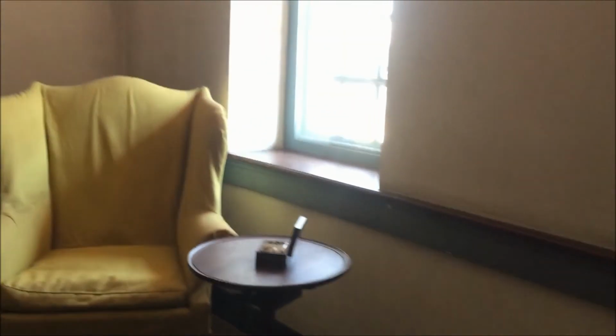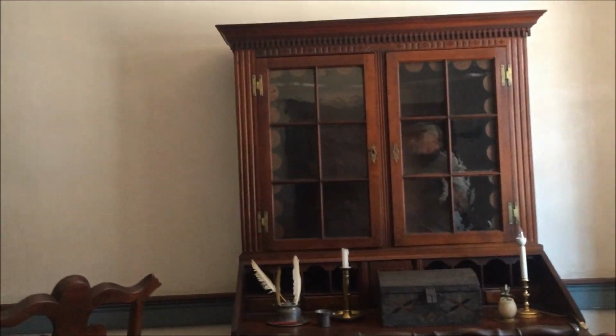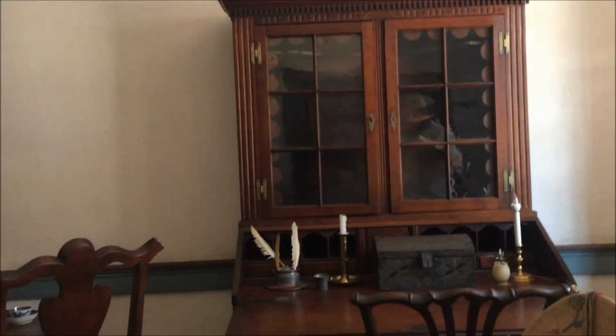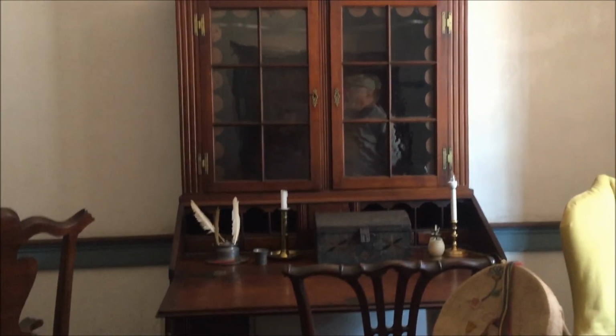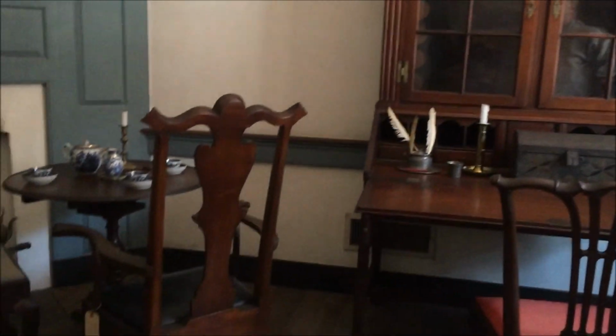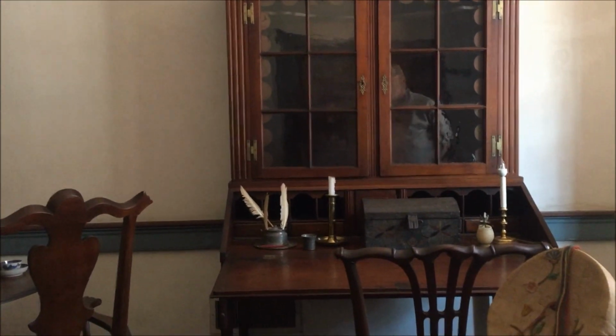This is the sitting room. This desk here is called a secretary. That's all original. I'm told that everything, the glass, the screws, everything is original. That's made in 1782 while the revolution was still going on. It was shipped here to York in the beginning of the 1800s, but that is all original.